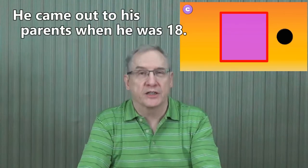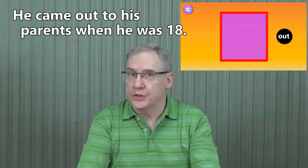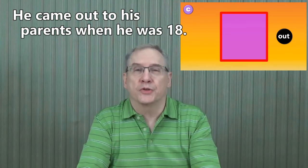Illustration C. Something hidden becomes clear. He came out to his parents when he was 18. In other words, he came out of the closet and told his parents that he was gay when he turned 18 years old.